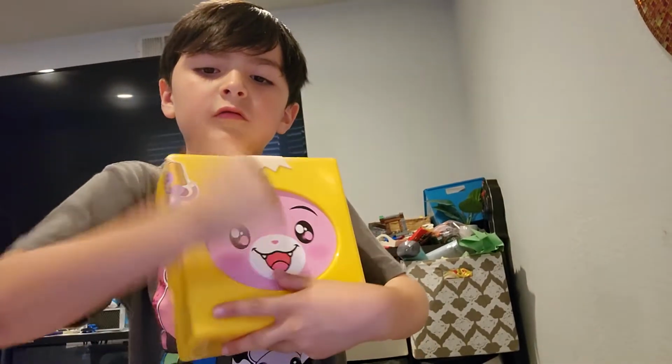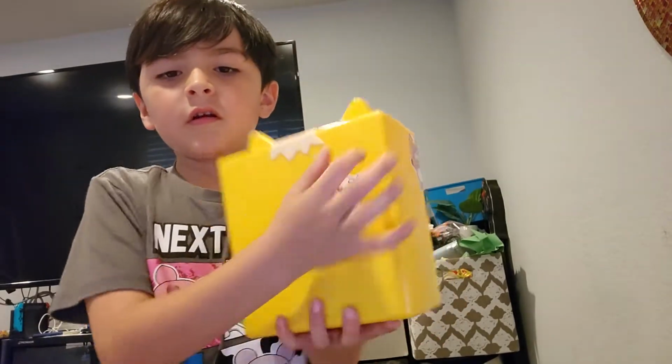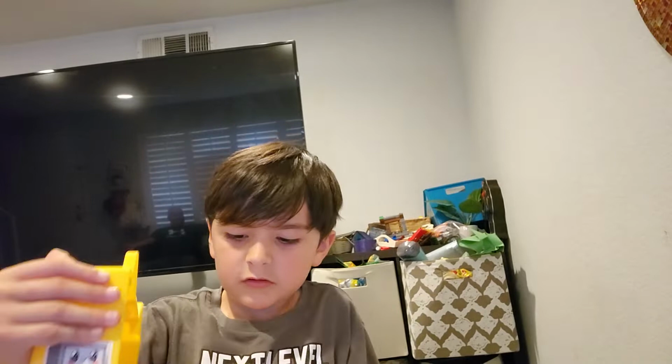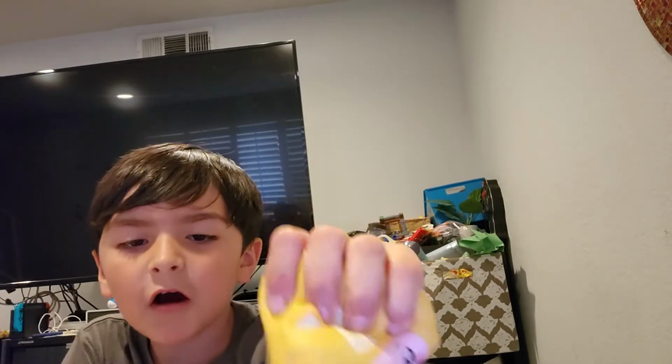So they actually let us pick from it. They let the office people pick from it first, and then everybody else out there. But I'm in the warehouse, so I get to look at it and be like, oh, I'm going to get some. Oh, yeah. I got the Foxy Squishy.